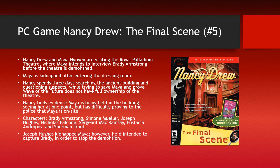When Maya enters the dressing room, Nancy hears her scream, she runs in. Maya has disappeared, and it turns out she's been kidnapped. Brady, once again, was the intended target, but because someone else walked into the dressing room, the kidnapper panicked and took her instead. So Nancy spends her meager 3 days searching this ancient building and questioning the suspects.